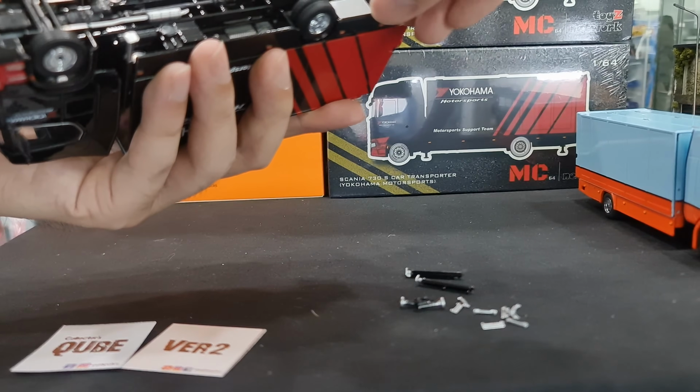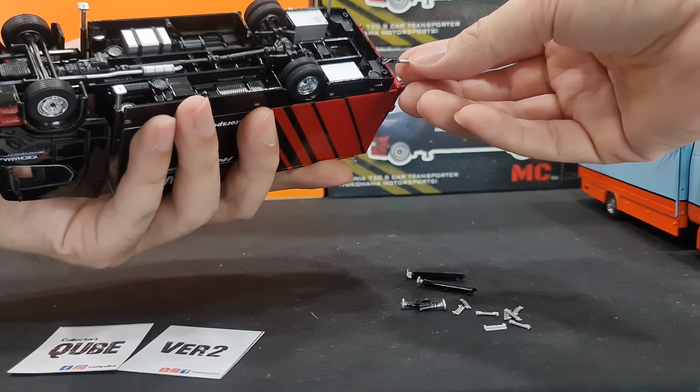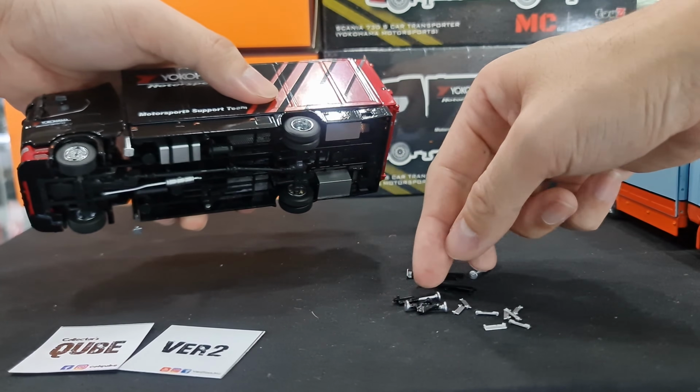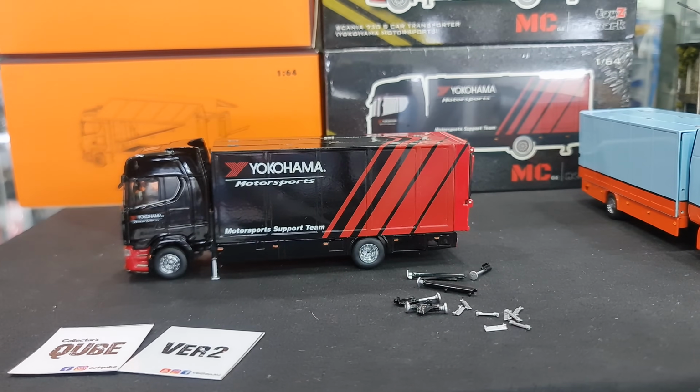Okay, hang on, can't get it in. Yeah, this one definitely needs a black tag. Okay, I'm just gonna leave it there. Okay, so yeah, it goes in, but it definitely needs something to stick it back in.